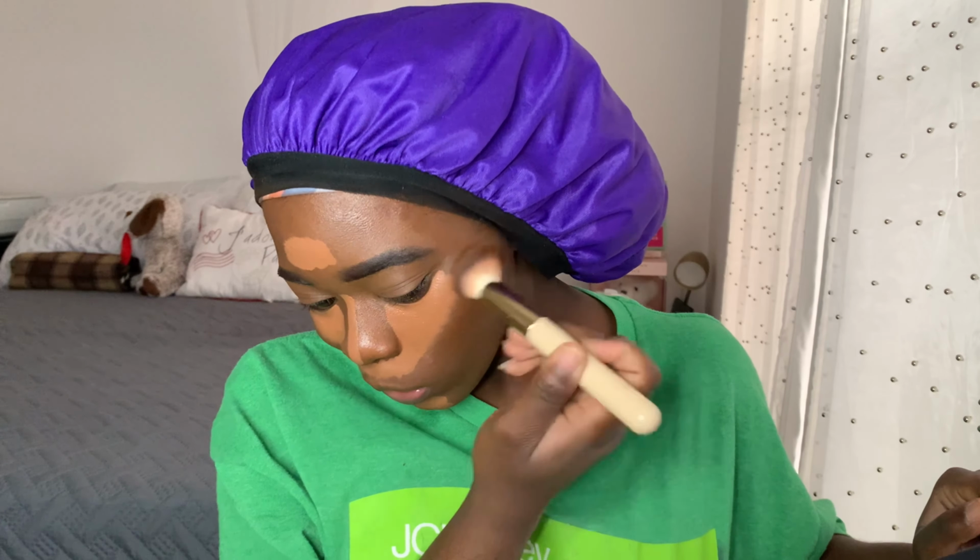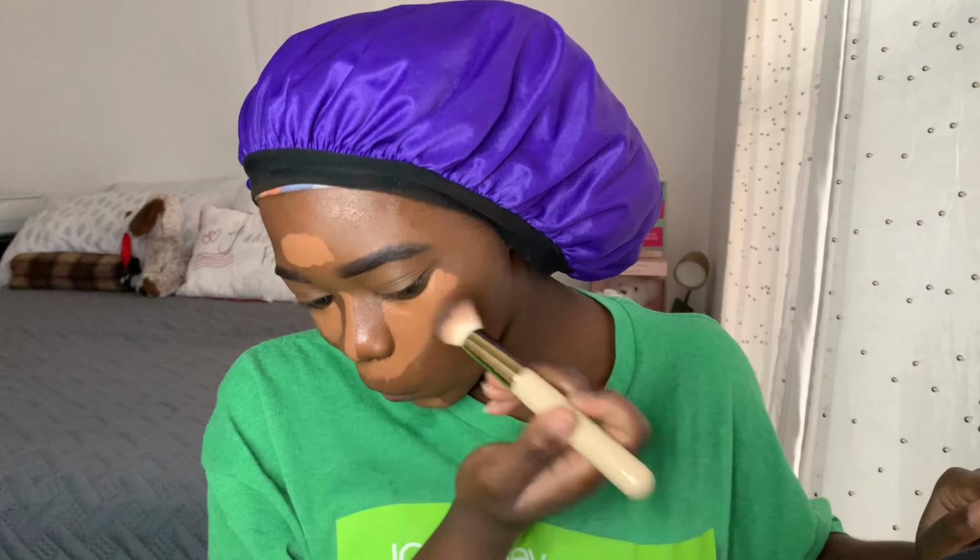Now the key to contour is to blend up. And when you get around here, you blend in an angle, like diagonal. Like, give me a T, a broken T, a slanted T. Give me an up, down.